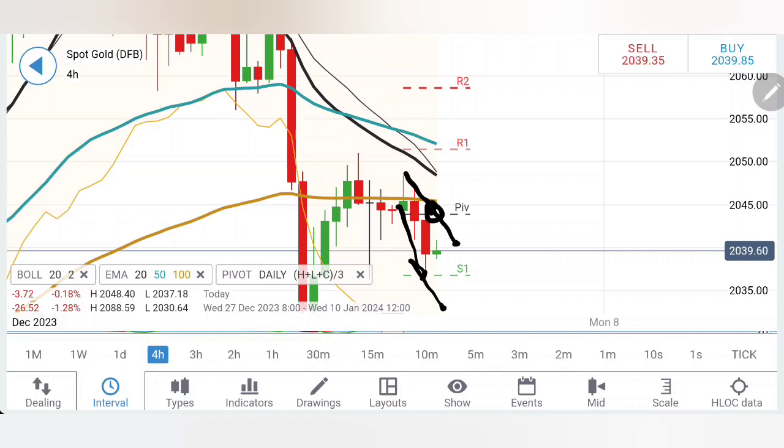upside 45, 48, 52 greater resistance exists here. So if you're buying at 42, remember 45, 46, 48, any point of time it can reverse. As long as 2052 is there, we can see a reversal. In fact, if 2055 is not taken, it can reverse. Remember, it can reverse again. I am highlighting to make you cautious again and again.